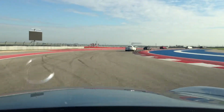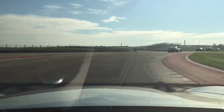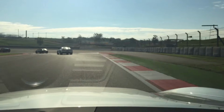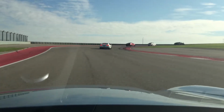Eyes looking around to the right. Wrapping it around. Really make an effort. Turn it to the right. Start your turning now. Start turning in now. There we go. Thank you. Eyes left. Looking ahead. Eyes right. Looking ahead. Follow that apex.